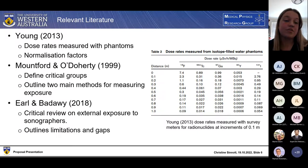Earl and Badaway went on to produce a critical review on the external exposure to sonographers in 2018. They outlined various limitations and gaps in the available literature, the main limitation being that there was a lack of literature available. Further limitations included the sonographers not being occupationally monitored, as I previously mentioned, and they found it hard to achieve compliance with making sonographers wear TLDs. In addition, there are small sample sizes with variable measurements, and often the characteristics of the sample have not been recorded, and different radiopharmaceuticals having different activities were not accounted for, so we don't know the specifics for each scan being undertaken.